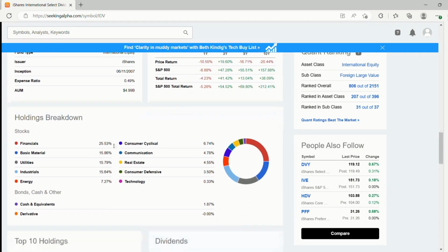If we take a look at the holdings sector breakdown, a common thing that you'll see with international ETFs is that financials make up a large portion of them. If that's not something you like, which many would say is the case, they're not interested in having a significant weighting in financials overseas, then this ETF would not be for you.